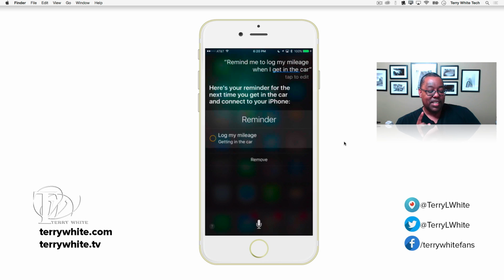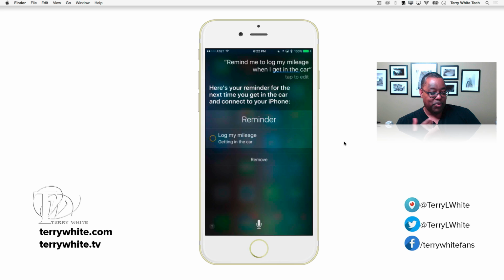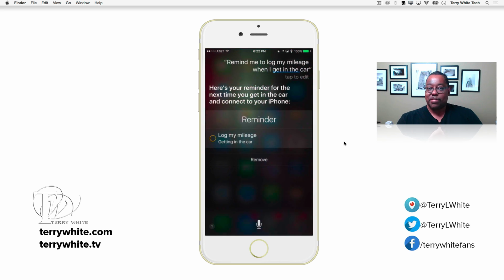See the difference? When I said get in the car, it actually put it as a reminder for getting in the car. In other words, when my phone realizes I'm connected to my car, that's when that to-do or reminder would come up. So again, I don't know if it's all car Bluetooth systems. When it sees it's on your car, it knows, or if it's only CarPlay enabled. But since I haven't set up CarPlay, I'm thinking this might work just because my car has Bluetooth in it.